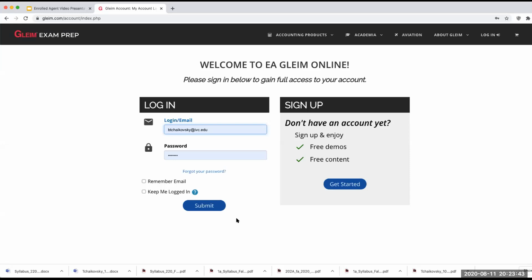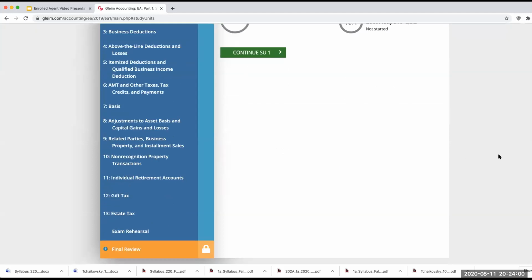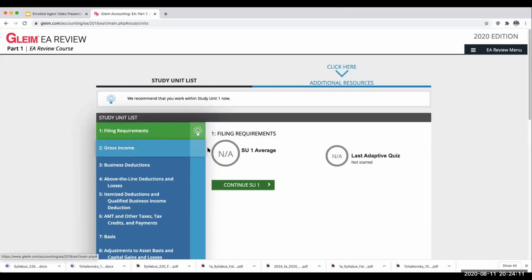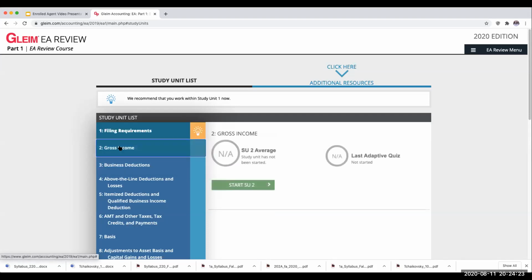So this is the Gleim website, and I'm going to go ahead and log in. And wow, my Chrome actually worked this time. Okay, so here I am, and I'm not slacking off that badly. I actually did these while sitting around waiting for an appointment. So I've gone through and done a little bit of work, but let's go ahead and start up the filing requirements part. Actually, let's go to gross income, see what that one looks like.